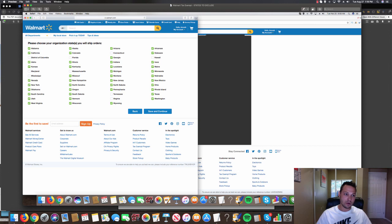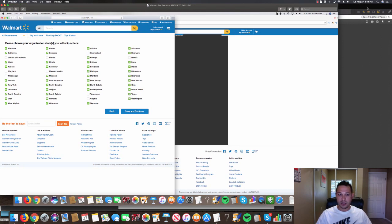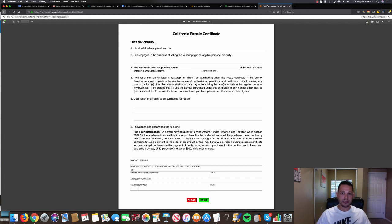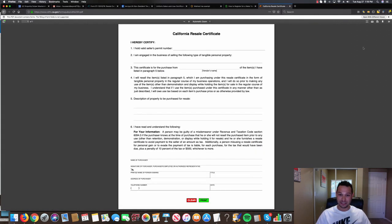I'll keep this open for later. Just put it over here. And then we're going to get to the other documents, because as I said, we're going to check off Florida, because I'm registered there. Also, we would check off Virginia and New York. But you don't need to register in New York and Virginia to get tax exempt. So what documents do you need in order to make that happen?